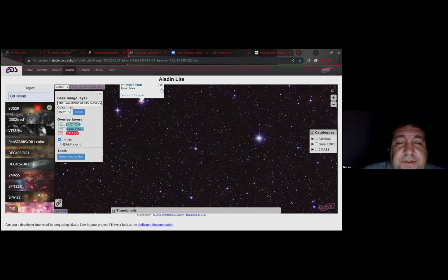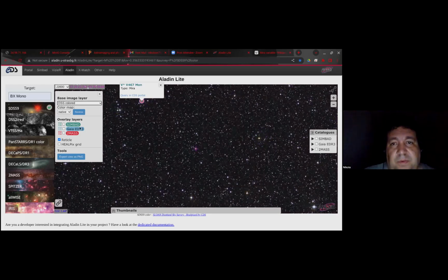Yeah, so this is what the difference is when we switch to different wavelengths. It actually gives you hidden details of this part of the sky, which are not visible when you go to visible wavelengths, right?